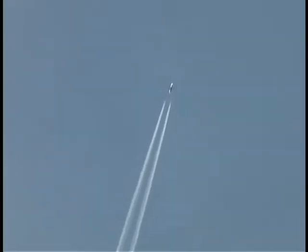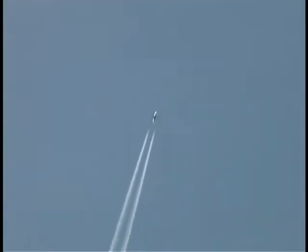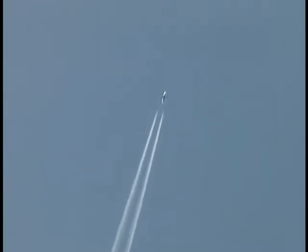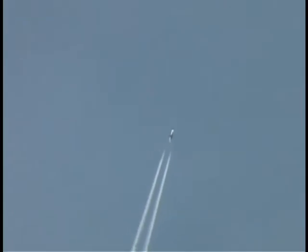And now we'll try to zoom in and find the next plane up. There it is. Whoops, missed it. And we're back to, there it is right there. So now we're zooming in on it. This is Delta 1606 flying at 35,000 feet. It is an Airbus 320 out of Los Angeles International, or LAX, going to DTW or Detroit Metro.